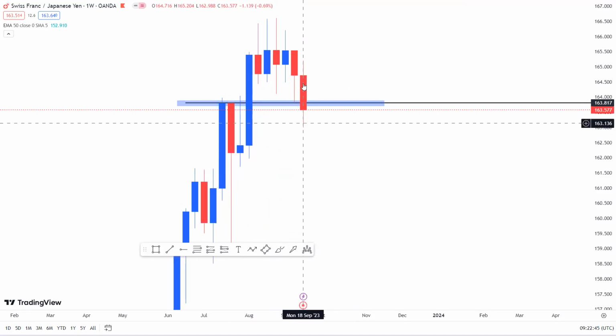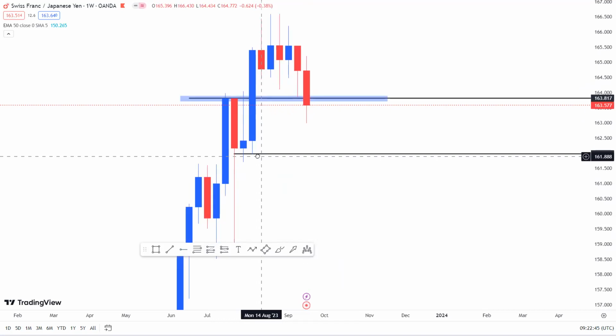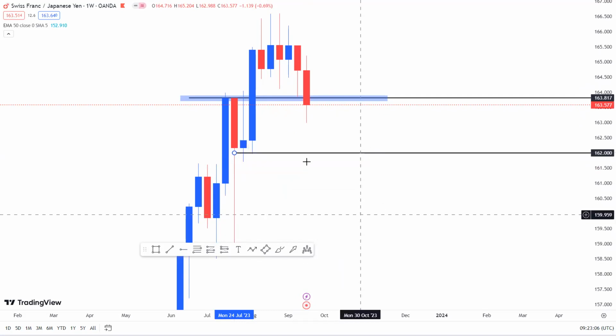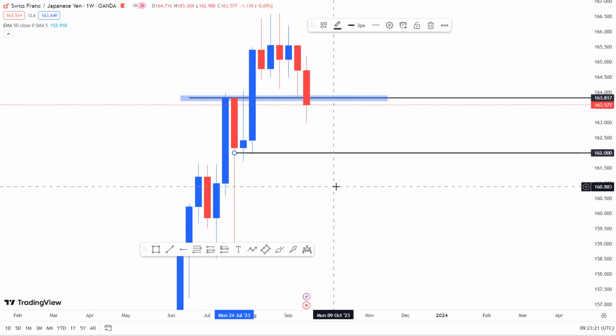So having seen price last week close bearish below this weekly structural level, I was anticipating a much bearish move to the downside this week for price to come and tap into the 162,000 level. So this week, I'm pretty much expecting price to come and tap into this level before doing anything significant, either to the upside or having a decent break below this level.